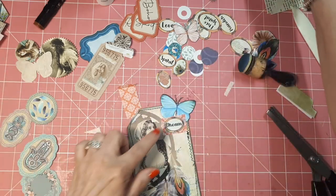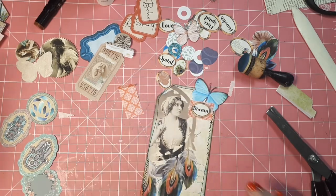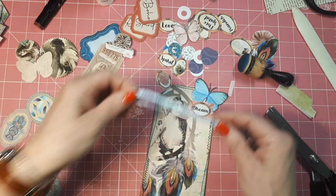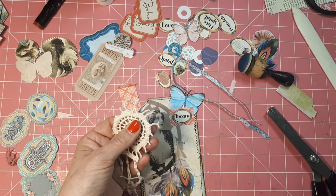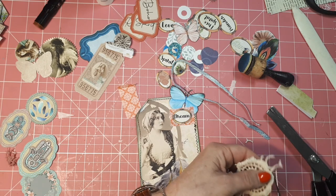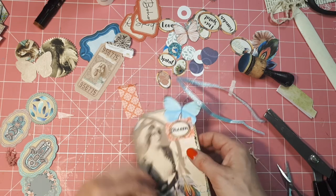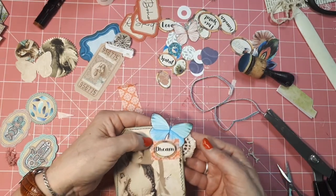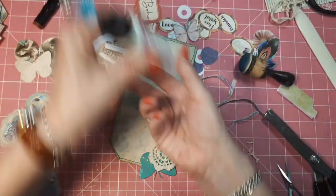Does it need a tag topper? Yes, it does. And I also think it needs a little bit of lace. I can use this for the tag topper. Put on the doily thingy over here. Maybe over here. This side. Maybe that is an option too. Yeah.